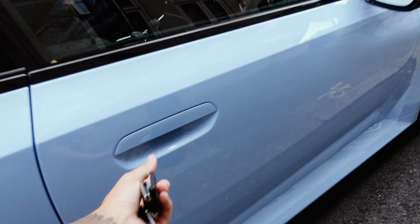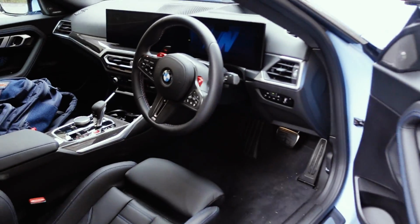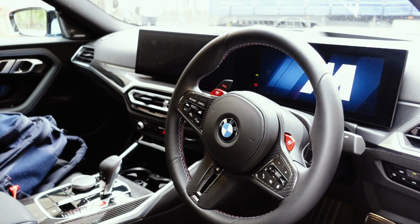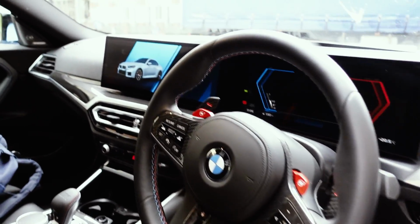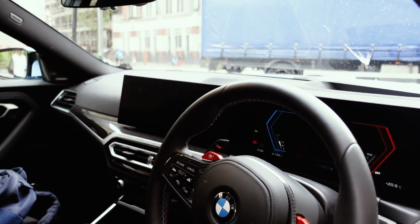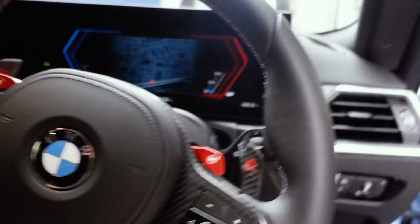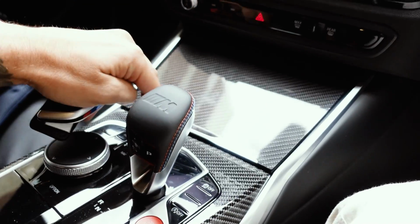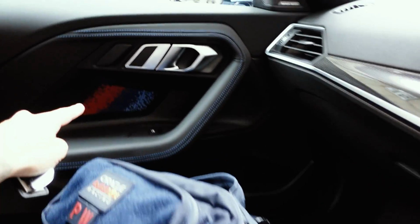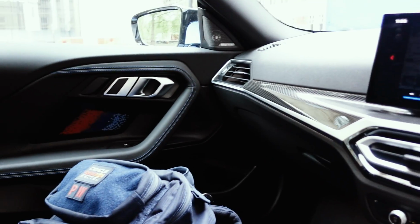So let's take a quick look inside, and as you would expect, it's very familiar to the new M3 and M4 interiors. You've got this huge screen interface. Oh, that graphic's quite cool actually, as it's spinning around. And I'm going to be hopping in. Here we go. Some nice little carbon fibre bits here. Carbon fibre here. I've got my bag here with all of the camera equipment. This is quite cool. That M coloured stitching here is rather special.